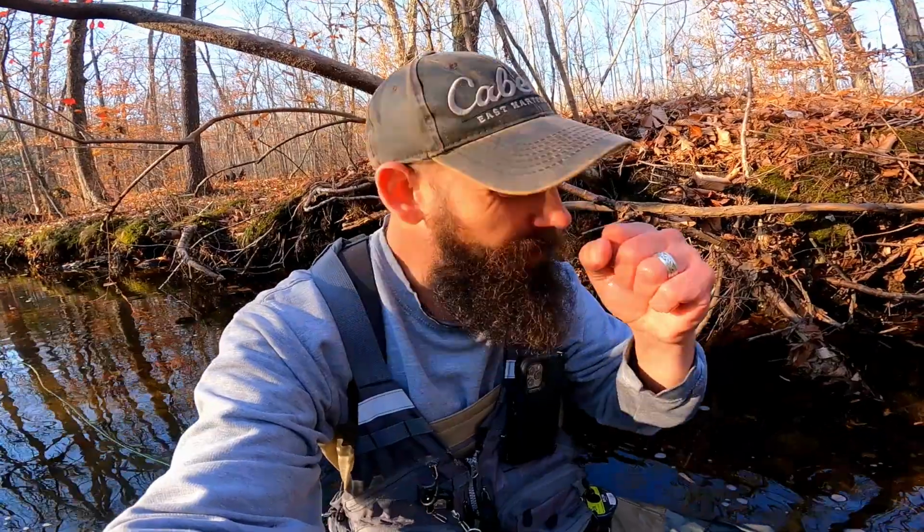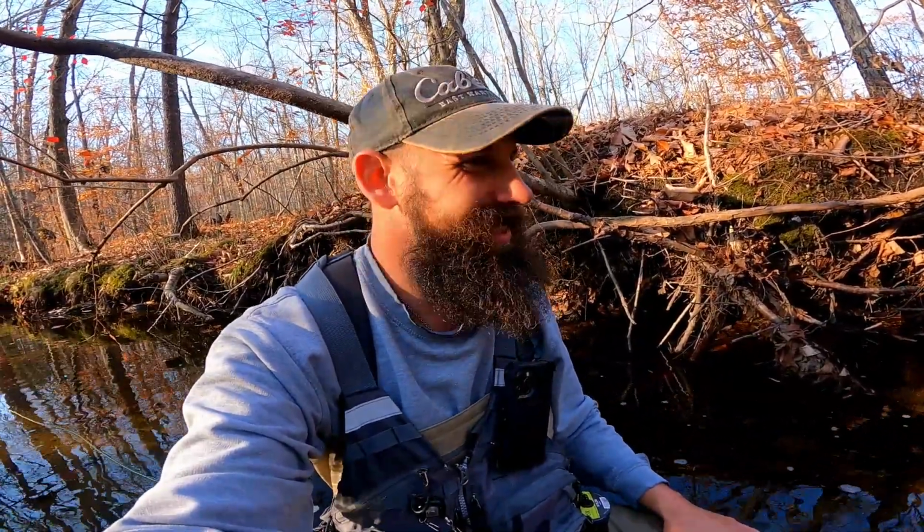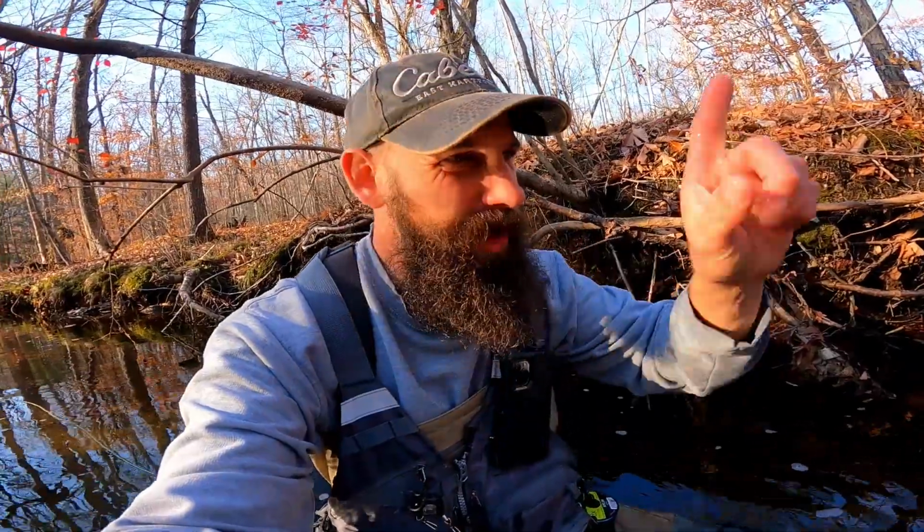All right, guys, very same pool as that last fish. This one had a little bit more size to it, and wow, just exceptional colors on that fish. Beautiful colored up male. Whew, can't go wrong, just can't go wrong. But can we get one more fish out of this pool? Let's find out.